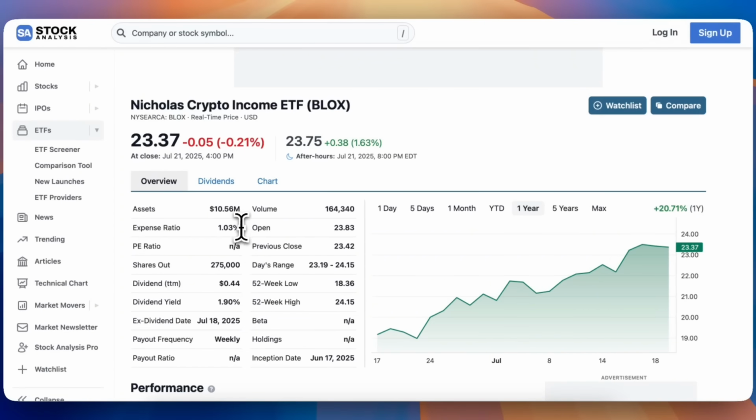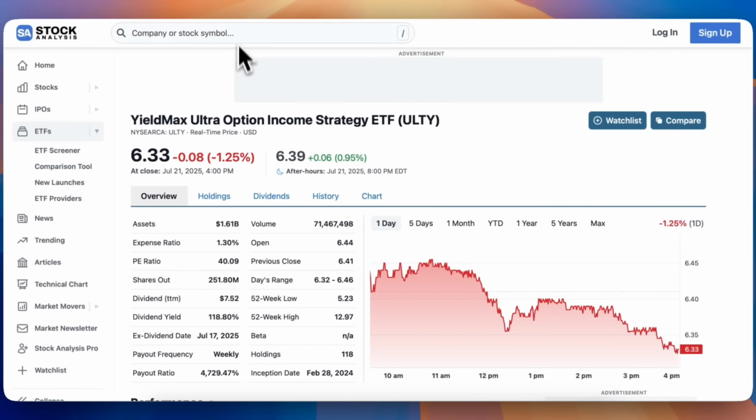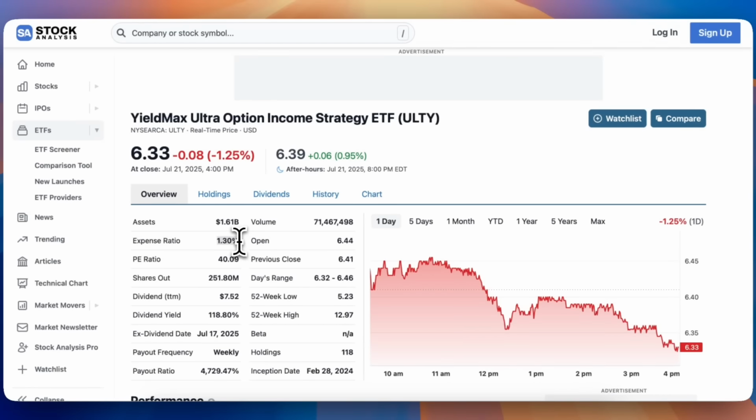And we also do want to mention the expense ratio, which is just over 1%, 1.03%, which is not unusual for some of these ETFs in this space. ULTY, by comparison, actually has a much higher expense ratio of 1.30%. So this is something to keep in mind.